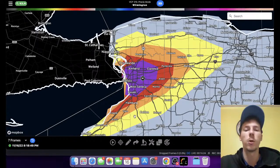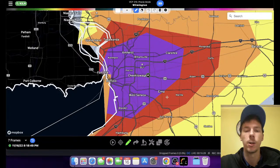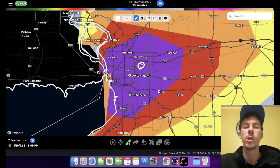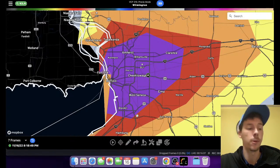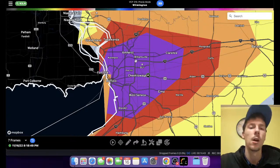Let's see here, folks. What we're looking at right now, let's zoom in on the purple. Don't take this as fact. It's pretty obvious that this area, including the Buffalo airport right there, is going to be just overwhelmed with winter problems over the next couple of days. Probably until at least Monday or Tuesday until they get it cleaned up.